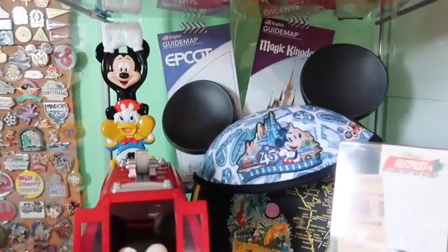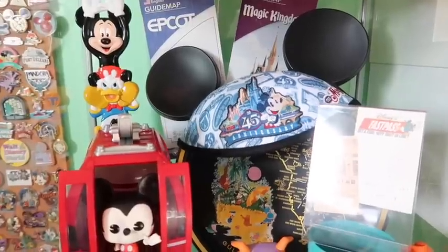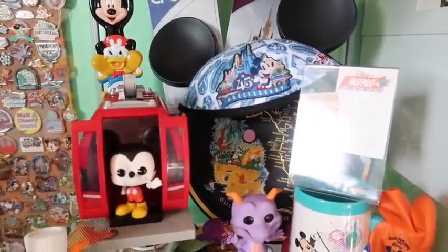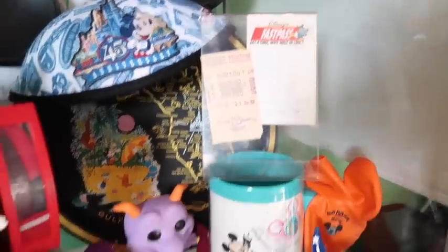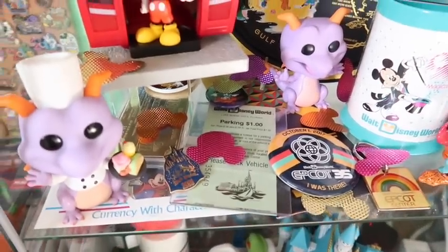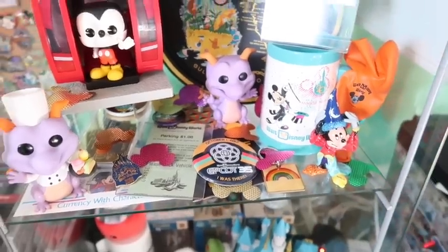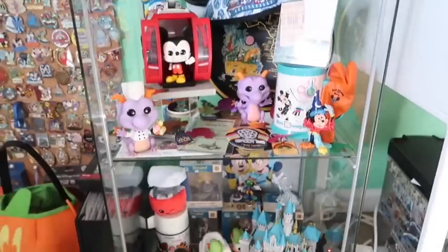On the back there, I have the maps for the resorts that actually have their birthdays, along with the 45th anniversary ear hat, Skyliner Funko Pop, and then some of the older Disney park items like the receipts, fast passes, original parking pass, Pops, the 35th anniversary Epcot maps and keychains and all of those things. So that's kind of a mix also of some of my retro items I have.